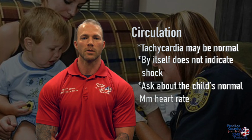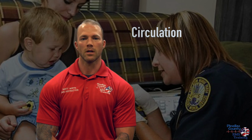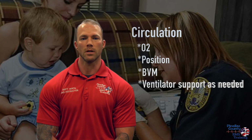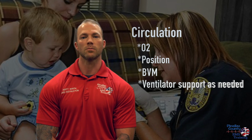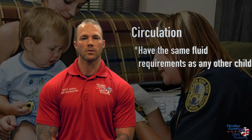In some children with special healthcare needs, shock management may be no different from that for children without disabilities. Standard management includes oxygen, positioning, and bag mask ventilator support as needed. Some of these children may need volume replacement unless the child has a congenital heart defect and possible heart failure. These children have the same fluid requirements as any other child.